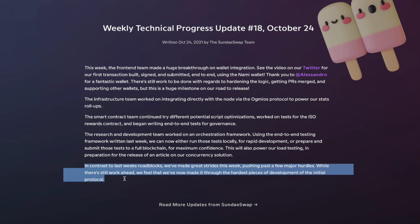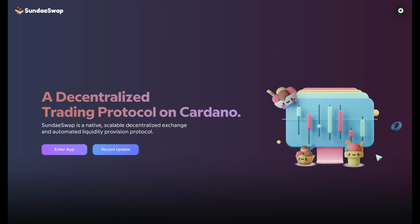And then as they round it out, in contrast to last week's roadblocks, we've made great strides this week, pushing past a few major hurdles. While there's still work ahead, we feel that we've now made it through the hardest pieces of development of the initial protocol. So this update basically comes down to the first end-to-end transaction, which thanks to Nami Wallet, that's good. Obviously, it's something we need.